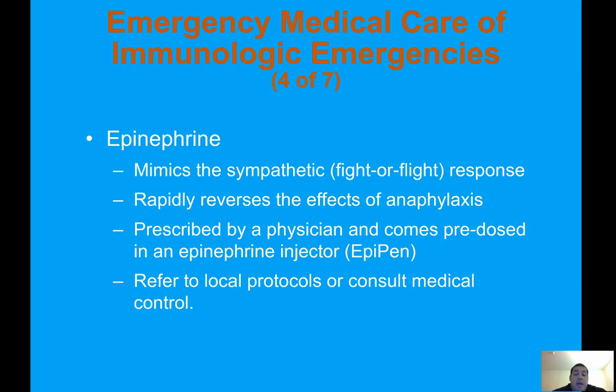Epinephrine mimics a sympathetic response, or fight or flight. Rapidly reverses effects of anaphylaxis. Prescribed by a physician and comes pre-dosed in an epinephrine injector, EpiPen. Refer to local protocols or consult medical control.